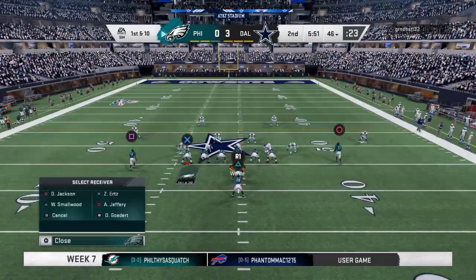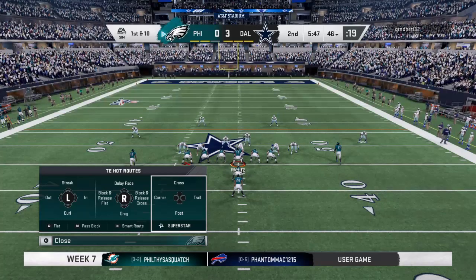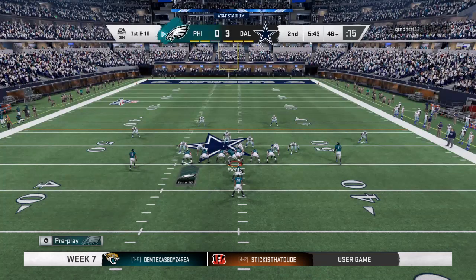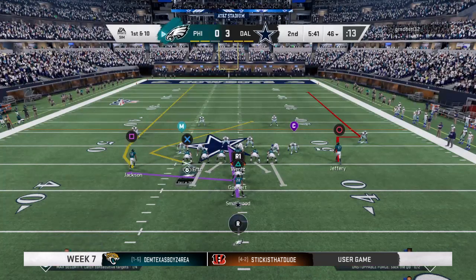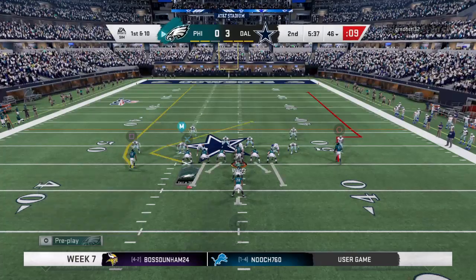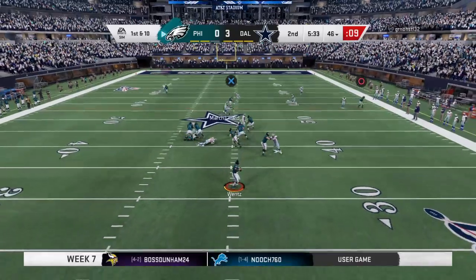Waiting! 51 to Mike! Coming to you! We're 5-7. Mike 51! Better bring it. You better bring it. On 1st and 10, here's Wentz.